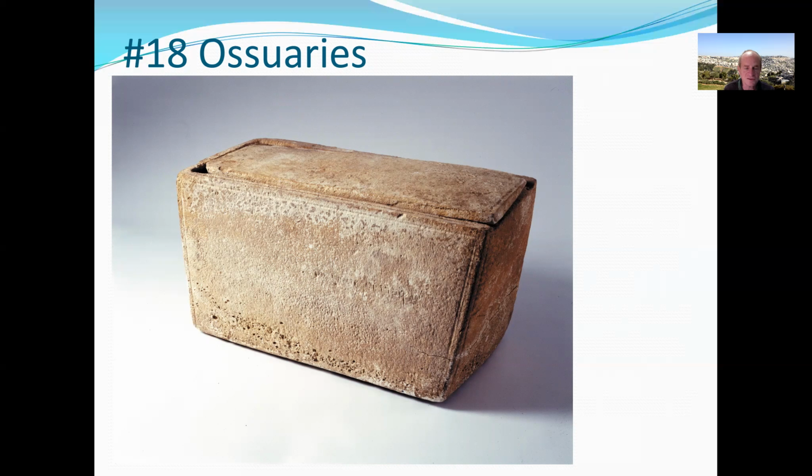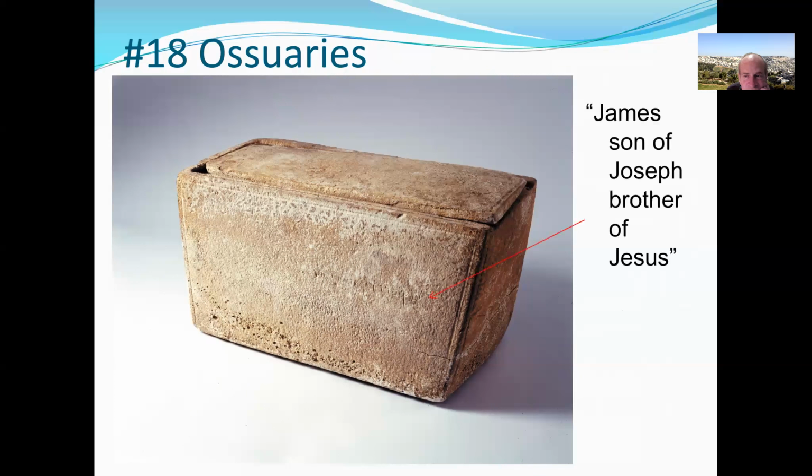And so this is an ossuary which has a small inscription on the side of it. And it says, "James, son of Joseph, brother of Jesus," on the inscription. So if that was genuine, that would imply that this ossuary contained the bones of James, who's the James mentioned in the New Testament, both in Acts chapter 15 and some other places, and probably the author of the letter of James in the New Testament.